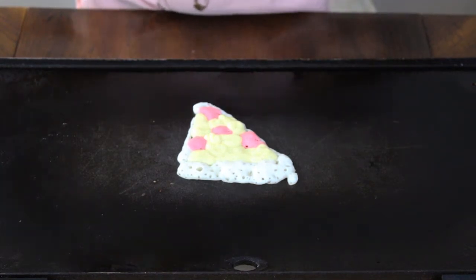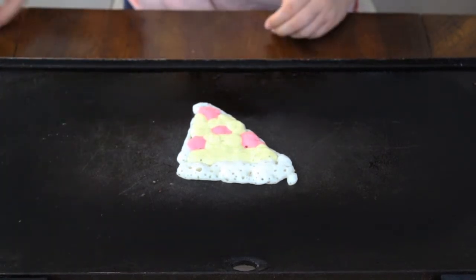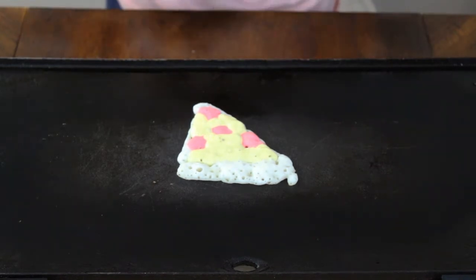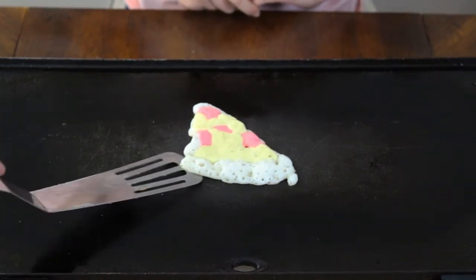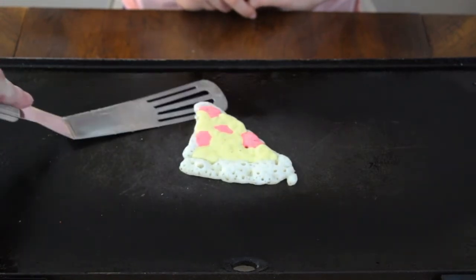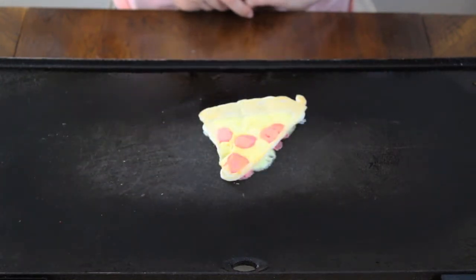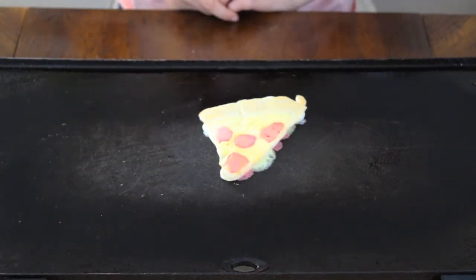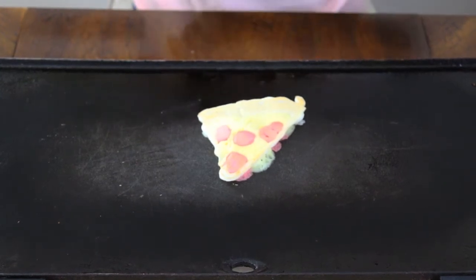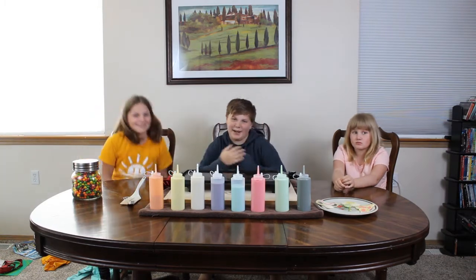Wow, you can even see it on the batter side. Gonna flip it. You need to spray this paint. Whoa. That's a pizza. Pizza, pizza, pizza! That's awesome. Round four.